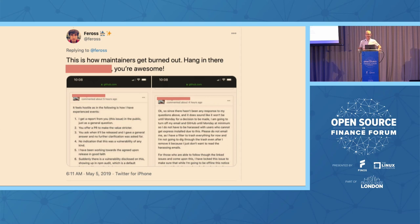Again, they were in the position of having a sole maintainer. And what happened this time round was there was a particular security vulnerability, and this was an interesting one.